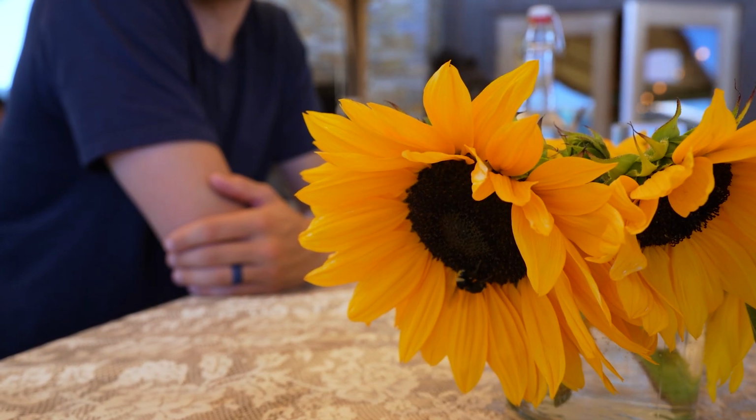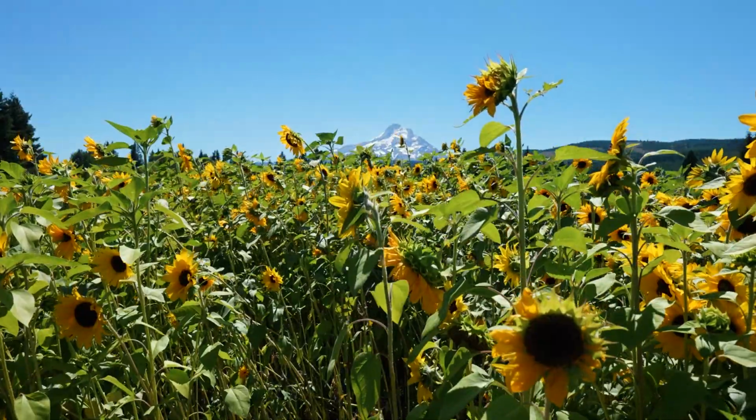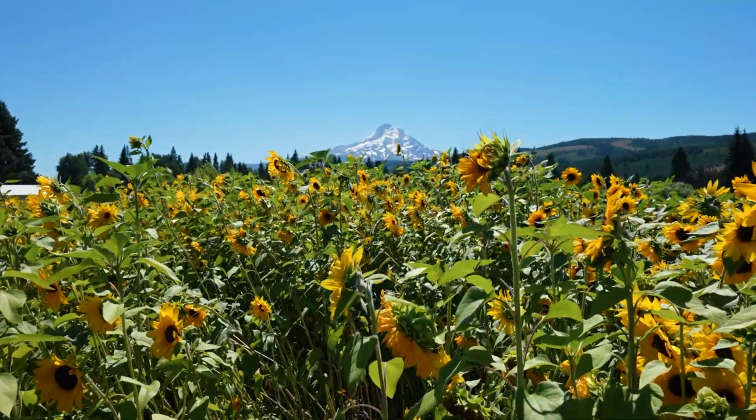That was a scrumptious lunch. We are here at Mount View Orchard. The mount that we are viewing is Mount Hood, and the view of it over these sunflowers right now, y'all, is unreal. It's incredible. Once again, picture perfect. This day is just full of views my eyes can barely comprehend.